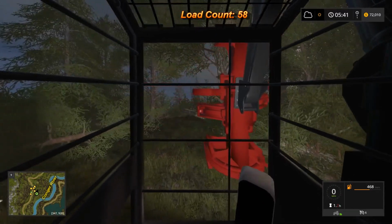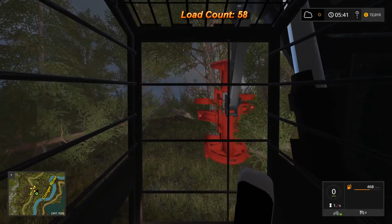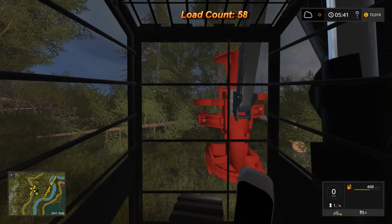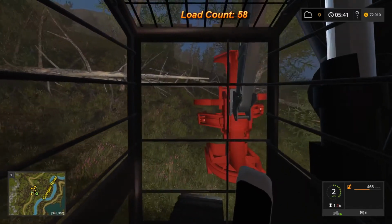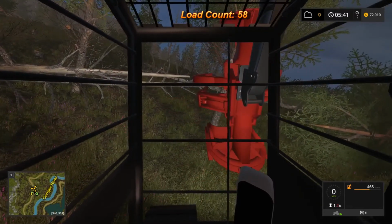And what we're going to do is continue on with trying to get 300,000 so we can buy that processor, because we definitely need that. Cutting these things up by hand with the chainsaws, I'm not going to keep doing this for much longer, so we'll definitely have to get that.